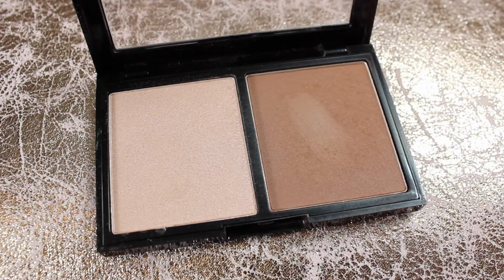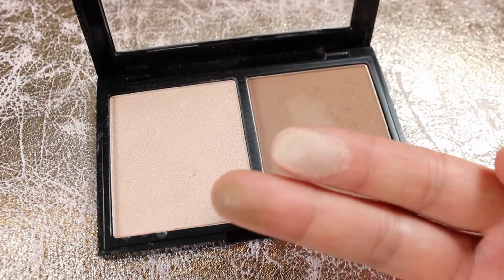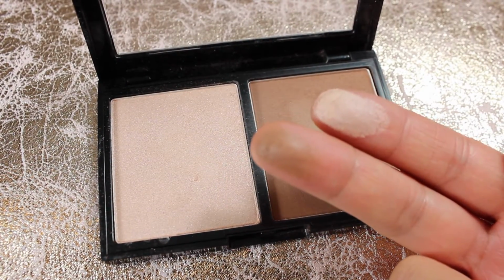So yes, as I was saying, I really love this contour palette. This colour is just absolutely gorgeous on the skin. It really lasts well. It's not one of those powders where you dip your brush into it and nothing comes out. It's really pigmented is what I'm trying to say, and it lasts really well. I haven't really tried or played much with the highlighter, but the contour I cannot rave about highly enough, and the price point is really good as well.